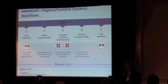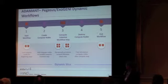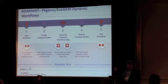A good part of what allowed us to do this is a collaboration with the Pegasus team. Pegasus is a workflow engine. We've engineered with their group the ability to start a workflow using a few nodes. Pegasus can then predict how many nodes we're going to need, ask the infrastructure, the network infrastructure as a service, for new resources, so spin up new VMs in anticipation of jobs to be done, execute those jobs, and then tear it down when they're done.